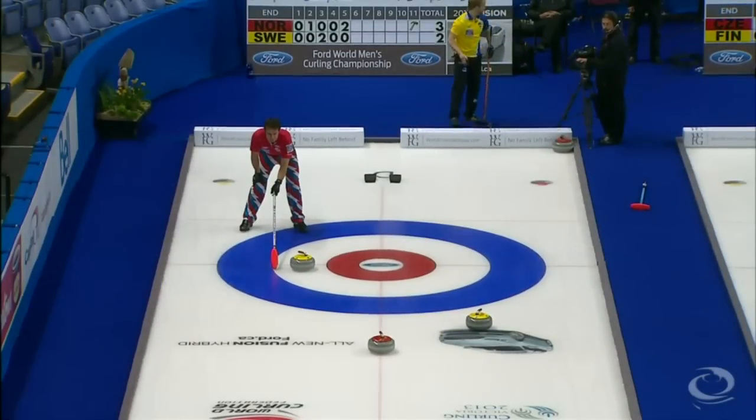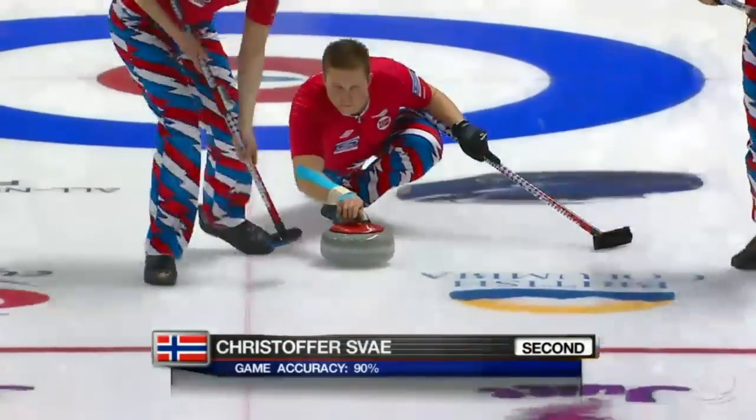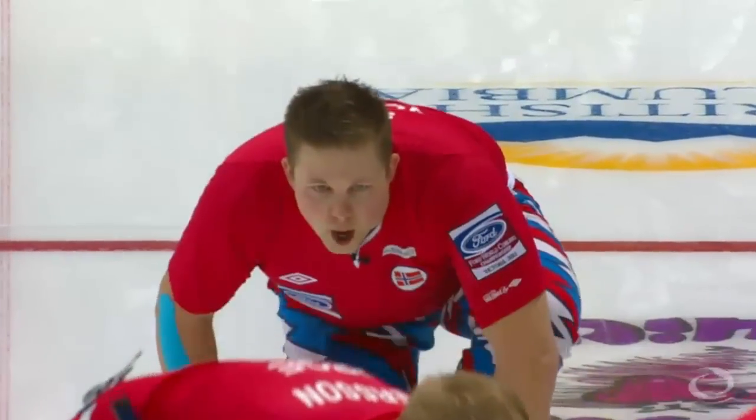So in this position, Norway want to try and roll this one behind the center. Yeah, they want to keep the game in the middle of the rings, so we'll try to roll this shot.